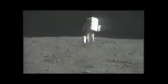If the light source is the sun, how do you block out the sun with two guys on the moon? How do you block it out? You can't block out the sun for that long of a shadow. Astronaut Charlie Duke is out there in the distance. Astronaut John Young is back by the rover. So who's causing the shadows?